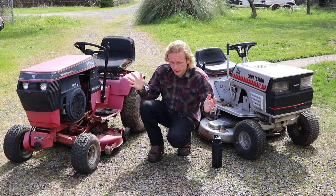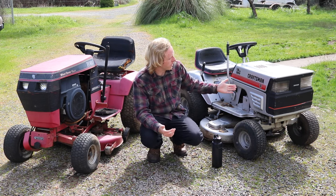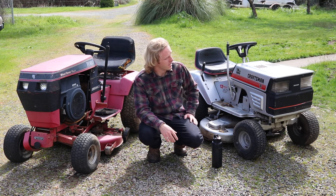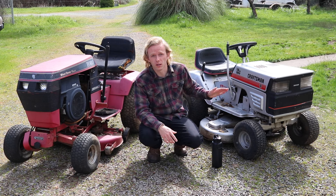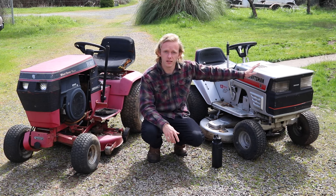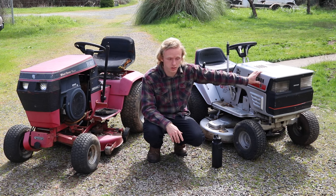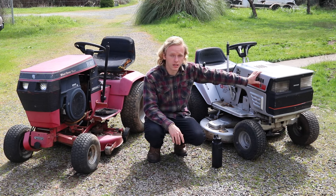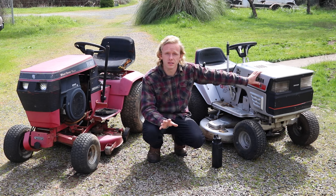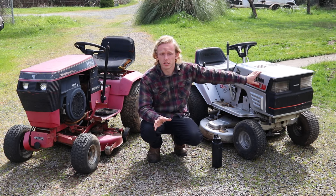And apparently, unbeknownst to me, I got a 1985 Craftsman 2. That is a super rare Craftsman lawnmower. I believe it was new in 1985. This was $1,500. I believe, according to the brochure, there's like 4 pictures of these things online. So, kind of in uncharted territory with this.